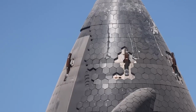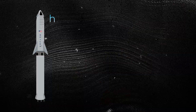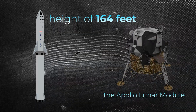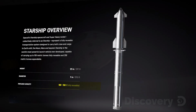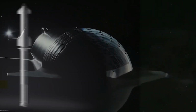The Starship serves as the second stage of SpaceX's innovative and fully reusable launch vehicle. Towering at a height of 164 feet, it surpasses the Apollo lunar module. The Starship offers a spacious crew cabin for the astronauts, boasting a remarkable claimed payload capability of 100 tons, ready to carry the hopes and dreams of humanity to the stars.